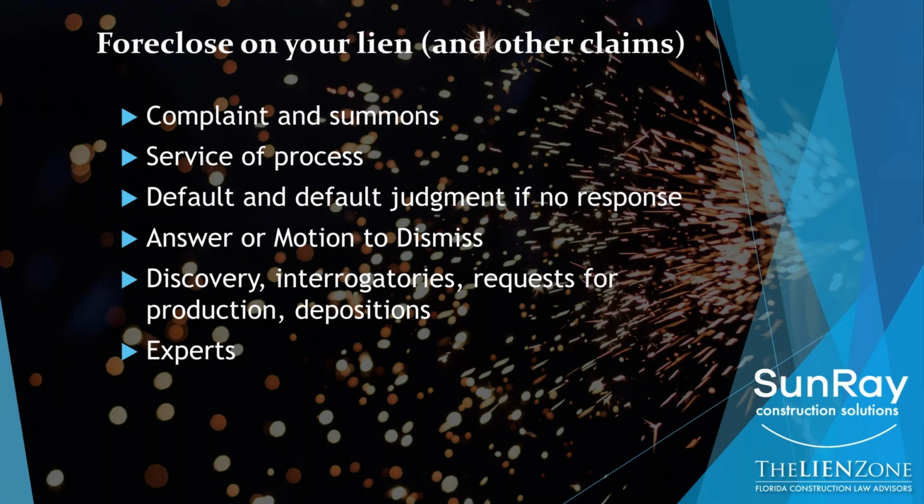Depending on the complexity of your case, you may need to get an expert, someone that will opine to the judge about certain issues in the case, whether the code was followed, whether the job was in fact delayed or not delayed, any damages that someone suffered. And then you'll ultimately have the trial, where the parties get together, and it's the actual culmination of the litigation. Witnesses are called on the witness stand, the judge or jury hears the evidence, and they will render a decision on who's right and who's wrong in the case.